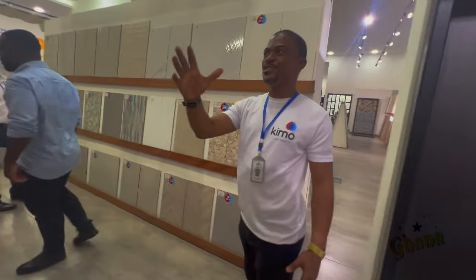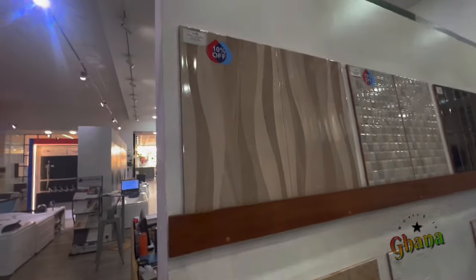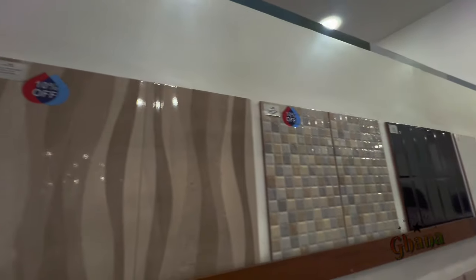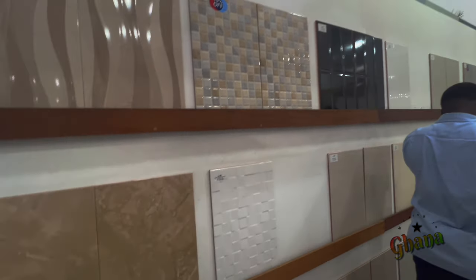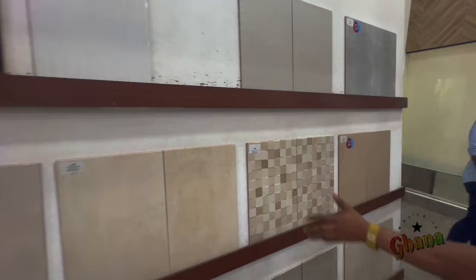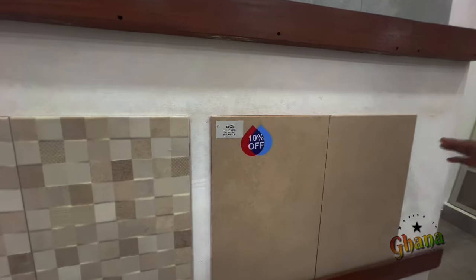So the tiles start from here. These are the wall tiles. All these sections are for the walls. And we are doing a promo on some of them at the moment, in case you need tiles that are on promo. Some of the tiles here are on promotion, a 10% discount. These are all wall tiles.